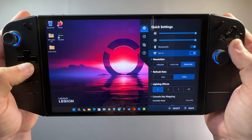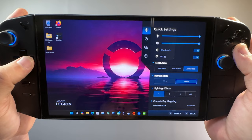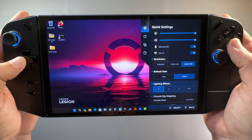Here's our quick settings menu, which is pretty good. You're able to go in here, change your resolution around or your refresh rate more easily than just going into Legion Space and through all the settings there. You can set your different lighting effects here on the go as well.